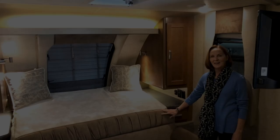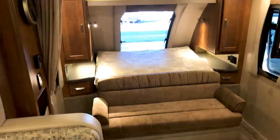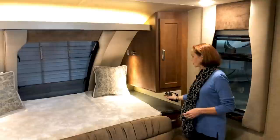All right, let's look at some of the features around the bed area. Now the storage on both sides of the bed is just really conveniently laid out. You do have recessed lighting up here and also recessed lighting underneath the cabinet shining on the tables on both sides of the bed.